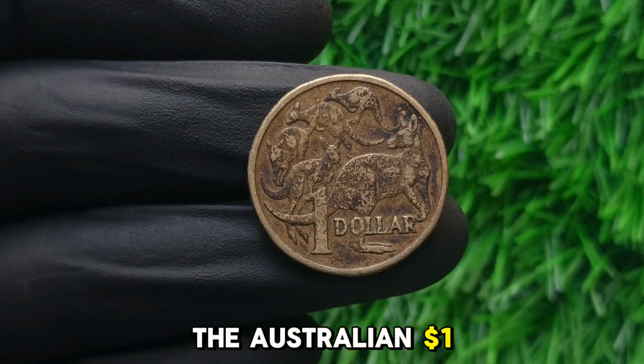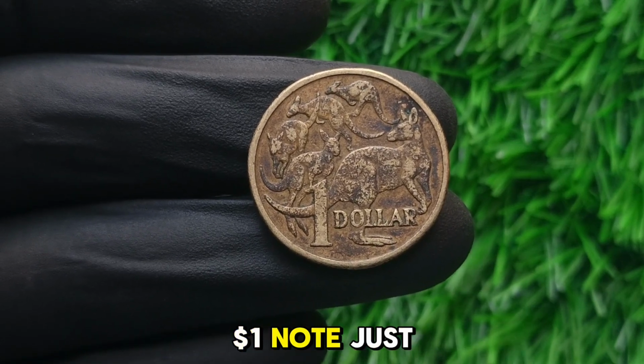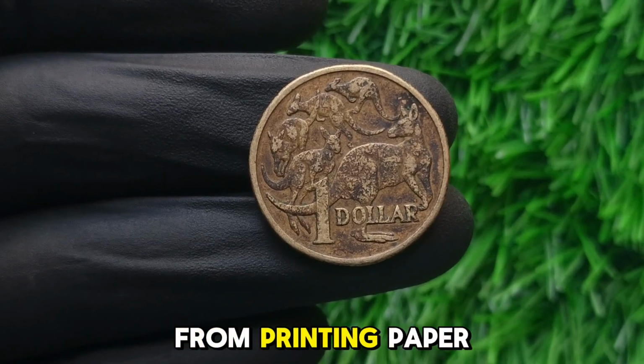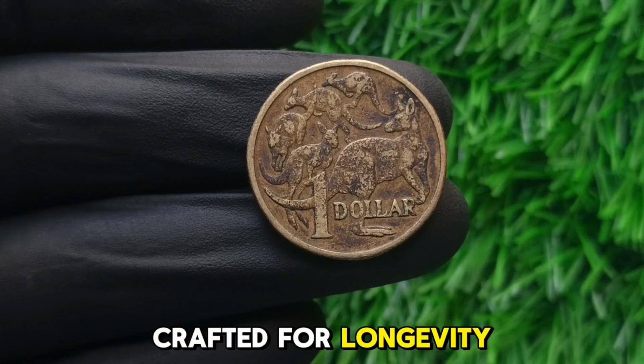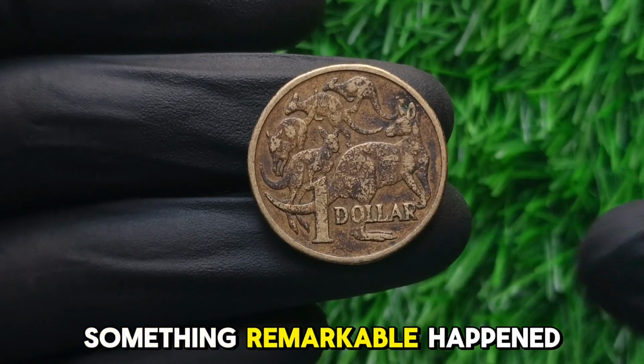The Australian $1 coin had already begun to make its mark, having replaced the $1 note just a year earlier. The Royal Australian Mint had transitioned from printing paper notes to producing sturdy bronze coins, crafted for longevity and efficiency. But in that wave of production, something remarkable happened.